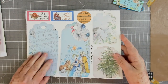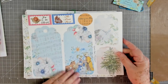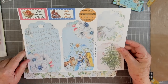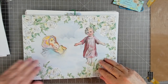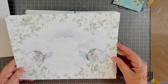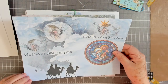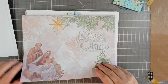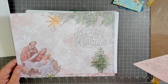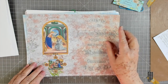Now, this one. Let's see what the name of it is. I don't know. Let's see if she tells the name of this one because I'm not seeing it on her notes. Joy to the World, the first Noel. I'm sure you can find it. Love it. Isn't it cute? And thank you, Terry, for putting this on the back of them. That will help me a lot, keeping track of whose is whose. That is so pretty. I don't think she told me the name of this one. No, it just says a couple of Christmas papers, so I'm sure you can find them in her shop.